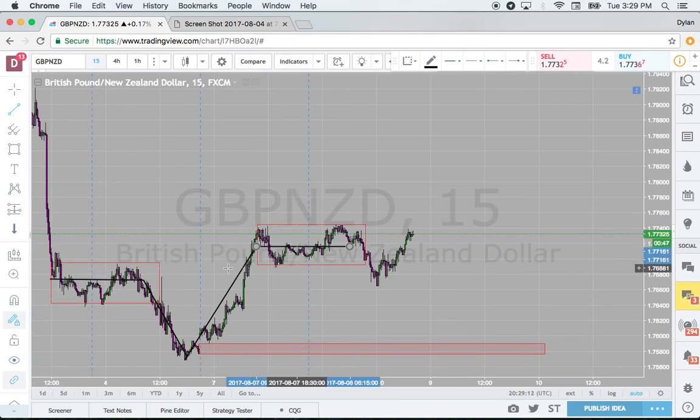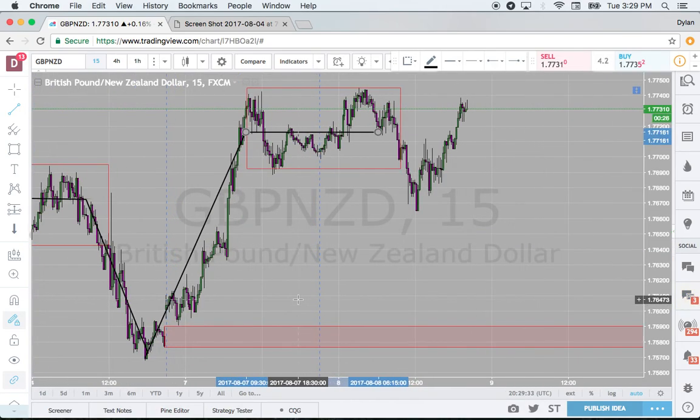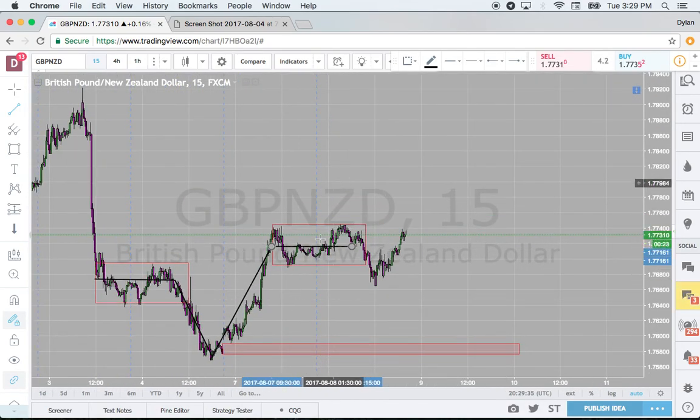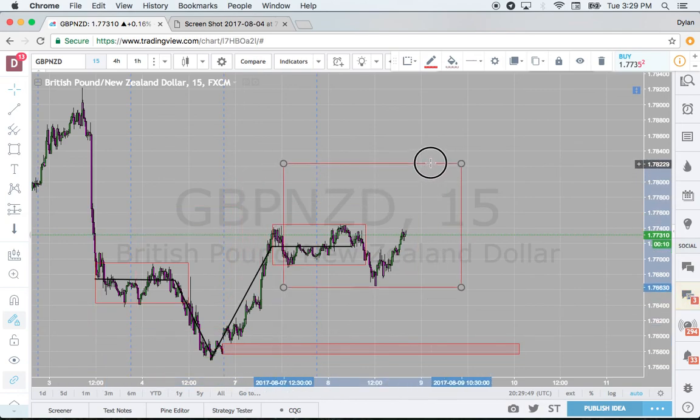That would activate any buy stops that were left in this area, and also hit the rest of the stop losses of the sell stops that were activated in here. So what we can see here, right here, I believe, is what will happen right here.